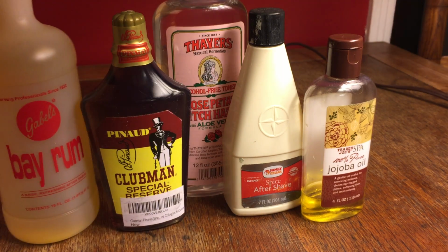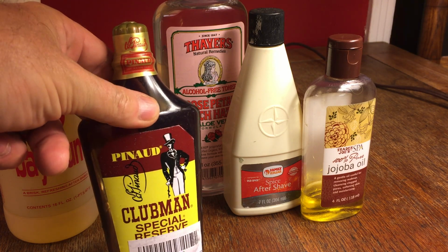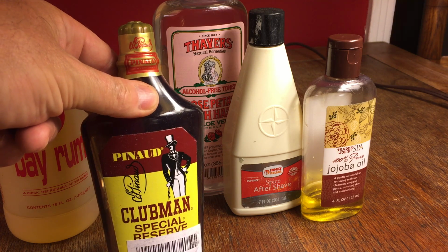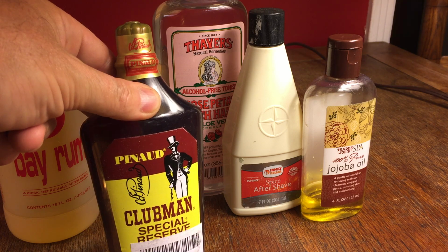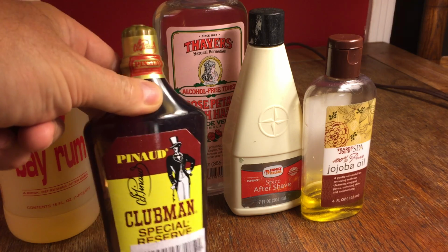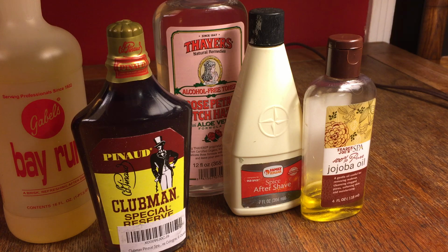Next up is one of the Petal selections. This one's fairly tough to find unless you go online. They by the way also make a bay rum, but I prefer this selection in their lineup. The Clubman Special Reserve is $7 for a 6-ounce purchase. So it has some cooling properties.